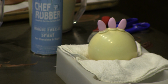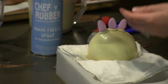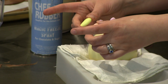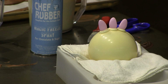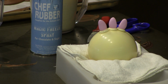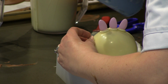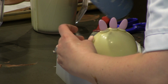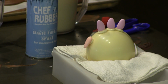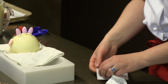Okay. So now I'm going to put his beak on. I've got yellow ones, got orange. Do you think yellow or orange for the beak? Do some orange? Okay. We'll do this. I'm going to just put a little dab. So there's this little beak. And then I made some eyes. This is just piped chocolate. So.